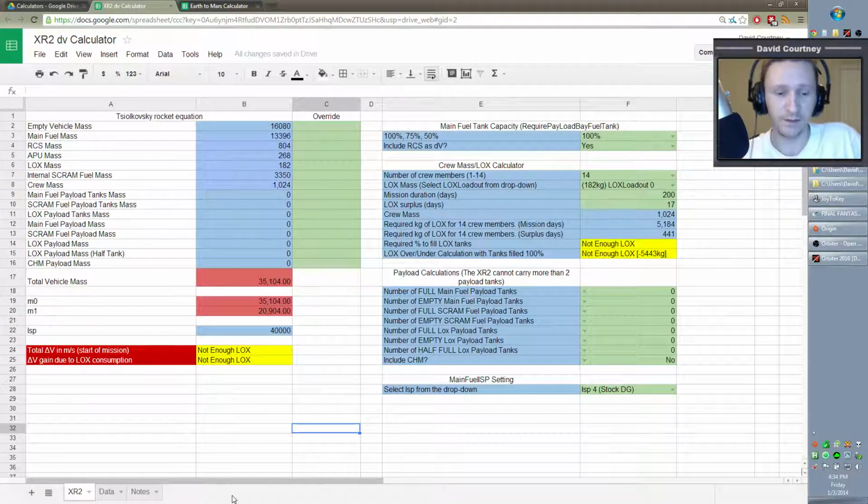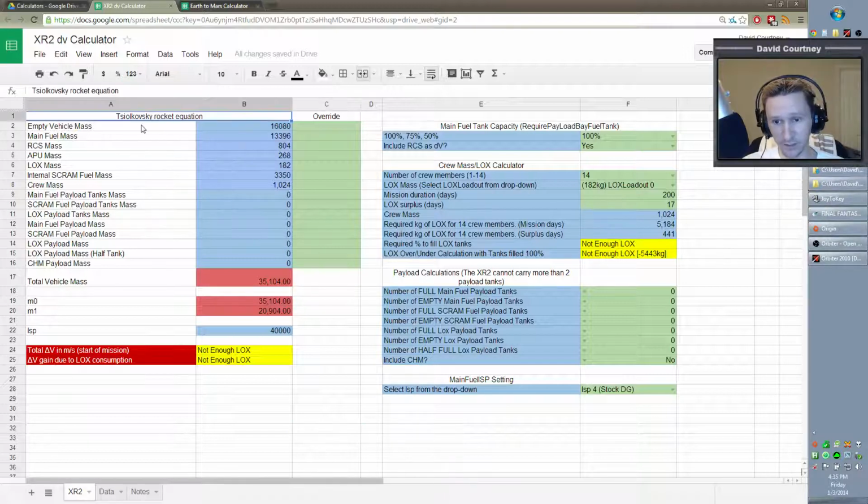But I am more familiar with mine since I made it, so I'm going to go ahead and use mine. So basically what this spreadsheet will do, it will let us know whether or not we have enough delta V, whether or not we have enough locks for the flight and everything. And it just lets us know for sure what we need to take with us so that we don't carry a bunch of excess fuel, or way too much locks and all that. All right, so this is the rocket equation, and I'm not even going to try to pronounce that guy's name, Tsiolkovsky, something like that.